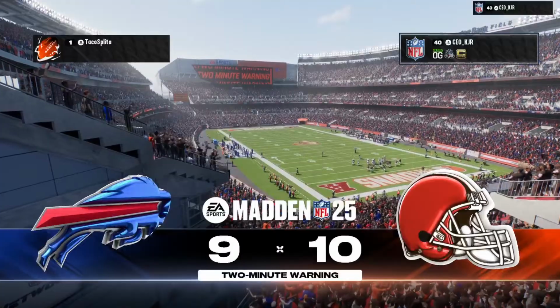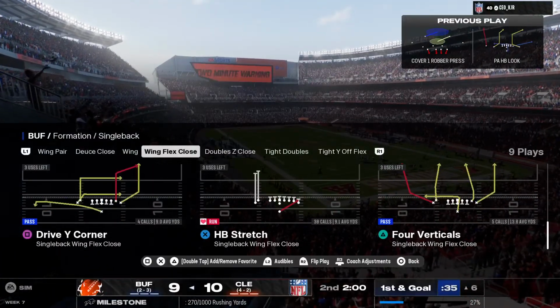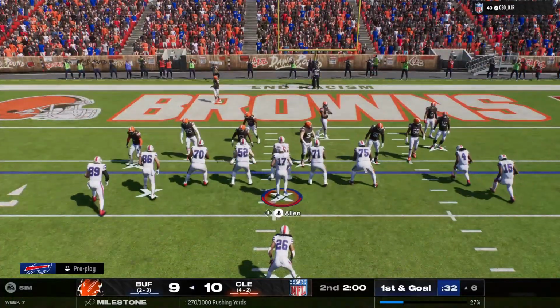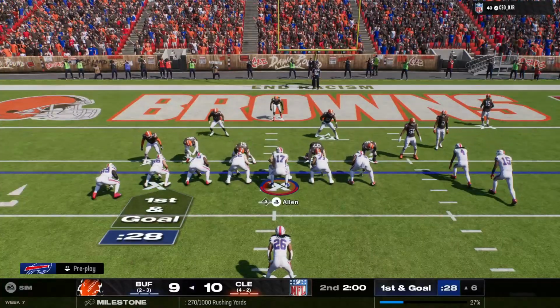2 minutes to play in a tight one-point game in this first half. So here's a chance to take the lead going into the locker room. It's first and goal.